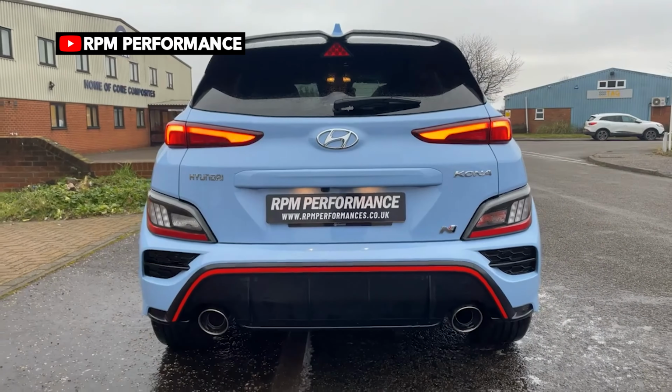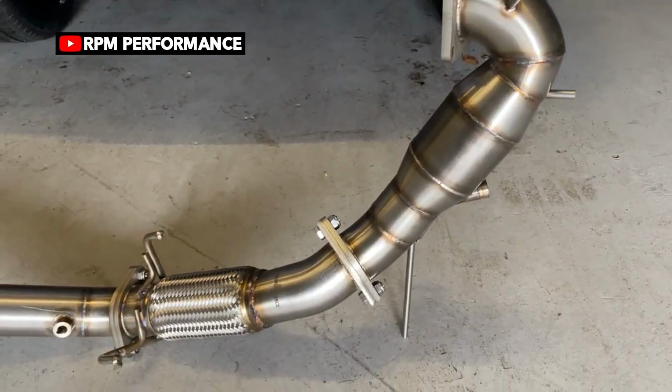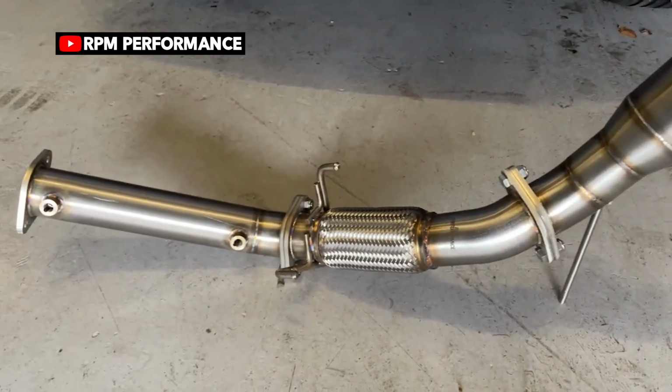The RPM Performance exhaust is a GPF back exhaust, which stands for gas particulate filter. Again, I don't know too much about GPF versus Catback specifics, but from what I've read on the Comp Tuning website, it's a filter that's part of the catalytic converter and it's utilized to pass emission standards in Europe and China. In regards to what that means if you import the exhaust to the US, I'm not exactly sure, as I believe it's not part of our emission practices.